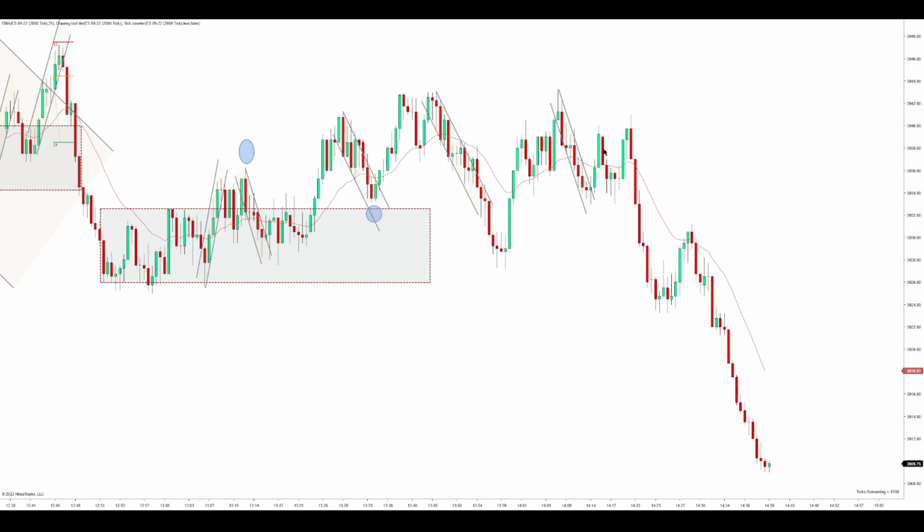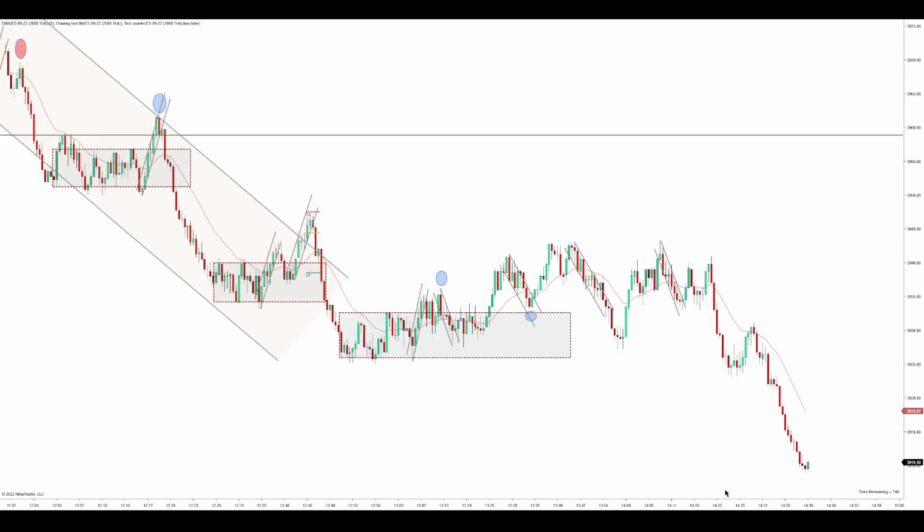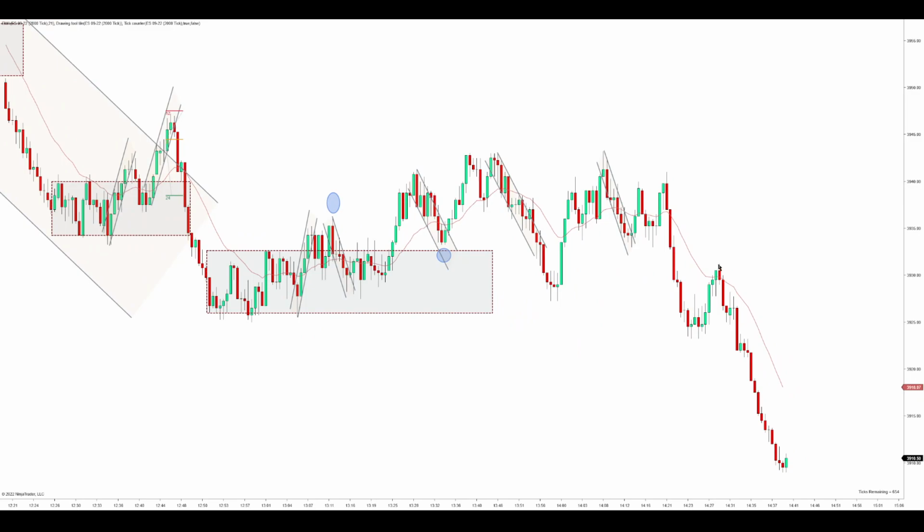So anyway, there's no entries, it's extremely choppy. When it's going sideways looking this awful, just avoid everything. I don't see anything appealing in here. This is just chop, some agonizing price action to look at. And then finally here, this is a much more decent entry than anything in here.